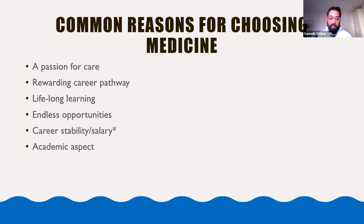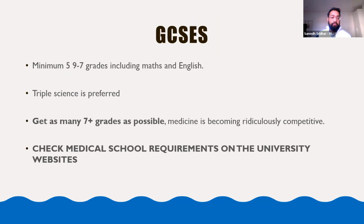And then obviously the academic aspect, because you can go into research as well. After doing a medical degree, you don't have to become a medical doctor, you can become an academic doctor. So you do primarily research and contribute to medical advancements.